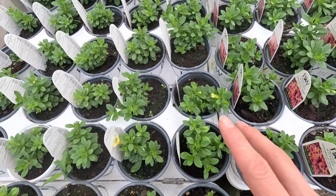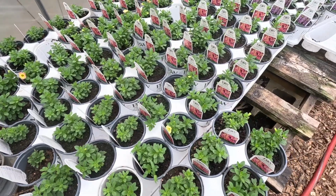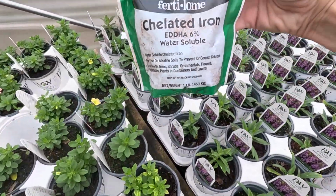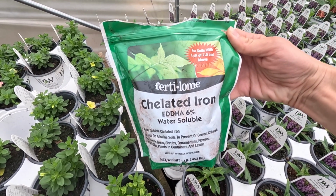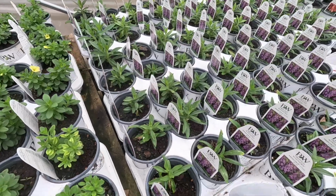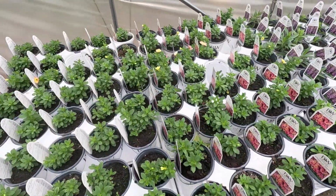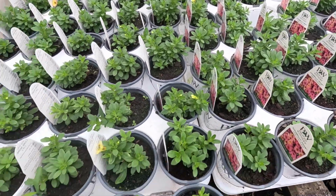So we actually have been giving all of our annuals, I think Sebastian showed you guys, let me grab it. Okay. Chelated EDDHA iron. This is for organic use. We looked high and low for it so that we wouldn't be adding any chemicals in addition to it, but that makes the plants green.